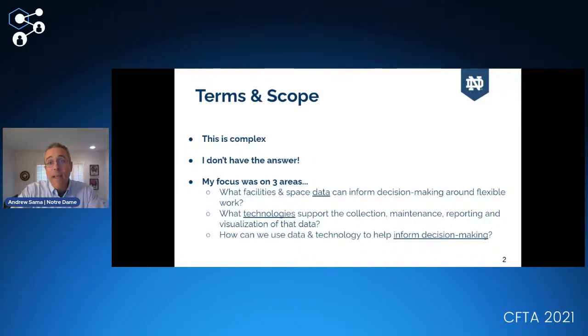That said, as someone involved in space management at Notre Dame, and admittedly as someone that found flexible work to be pretty great, I'll just put my biases right out there, I wanted to know if and how space management might impact the adoption of flexible work in higher education. I took my best crack at this over the last couple of weeks, and I've got some great help from a number of colleagues, including Chris at Langen. And so I do have some hopefully useful information and learning to share, but I certainly don't have the full answer to the question I'm asking in this presentation.